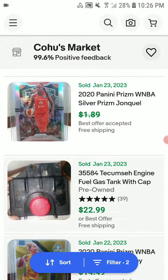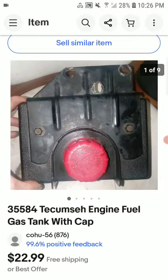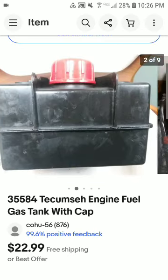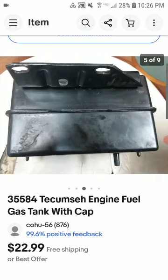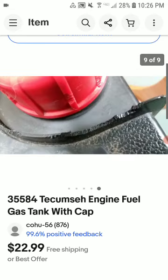And then this is a 3554 Tecumseh engine fuel gas tank with a cap. This is selling for $22.99 shipped. There is a little wear on it, as you can see, like wear on the gas cap right there, and spots where it's a little beat up near the gas cap and around the tank. So this sold for $22.99 shipped.